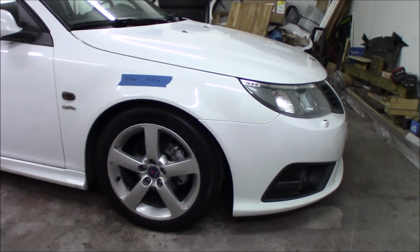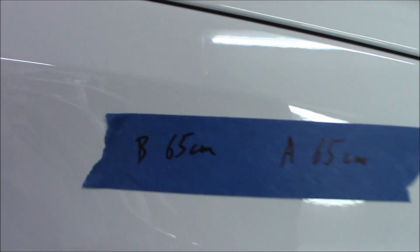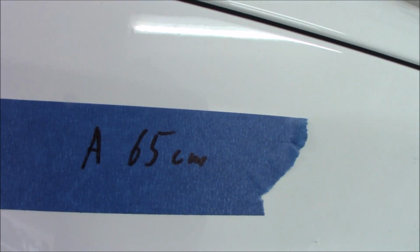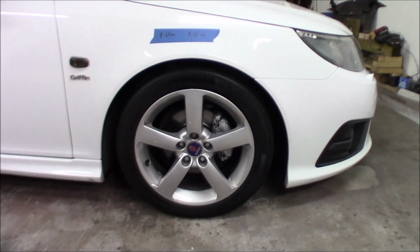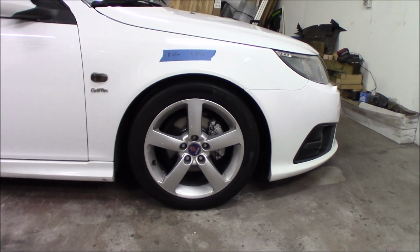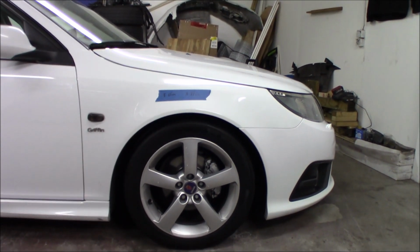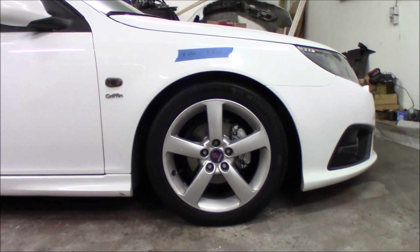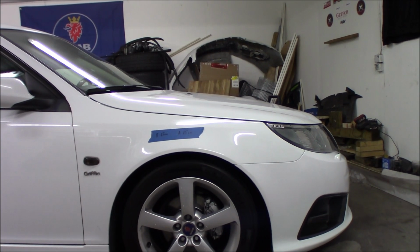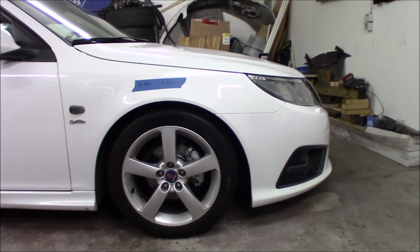So this is the final result after lowering the car. Before we were at 65 centimeters and after, 65. So I managed to get it exactly the same as it was before. And with coilovers, of course, you want to go low, and I could. I think I have an adjustment of a little bit more than 2.5 centimeters if I want to go lower.